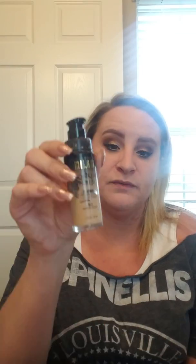This is the Milani Conceal and Perfect 2-in-1 Foundation and Concealer. I'm in the shade Warm Beige. On the video, it's going to look a little more orange than it does in person, just because this lighting is not completely white lighting, and it's the evening, so I'm losing some of the natural light that I have in here. I'm almost out of this, so I had to take a little bit off the wand from the inside. But it has a pump.